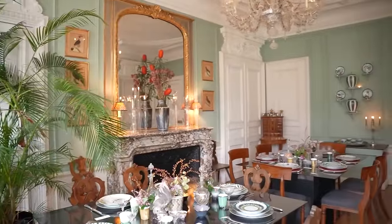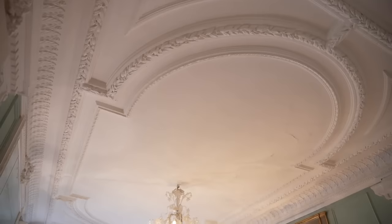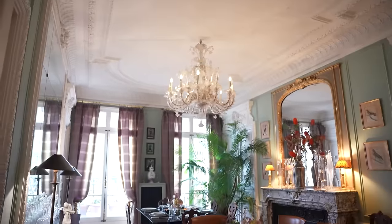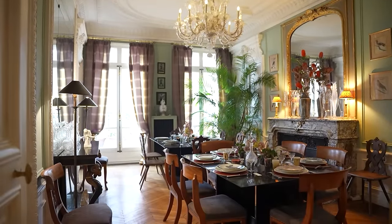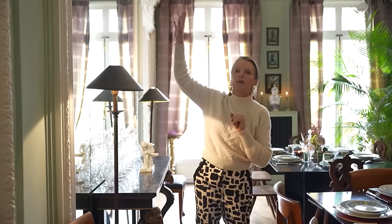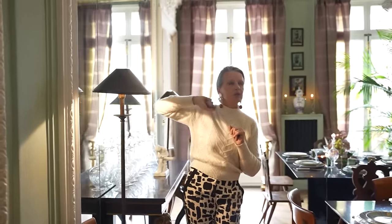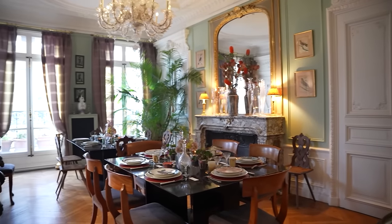The room where things happen, where we will entertain, where we will have exciting conversation together, and we will spend a very unique time with friends and family. So this room, as I told you before, used to be linked with the room we just saw, because here again I have this big frame which was empty.